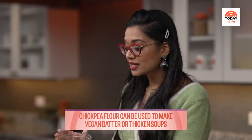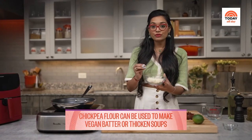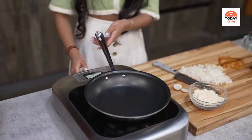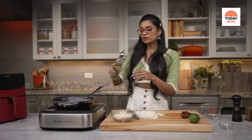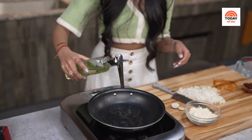But the fun thing about this is it's packed with protein and really absorbs any flavor that you add to it. So I love using this for my meat substitute. We're gonna get our nonstick skillet hot. We're gonna get some neutral oil in. Just coat the bottom of the pan and let that heat up.